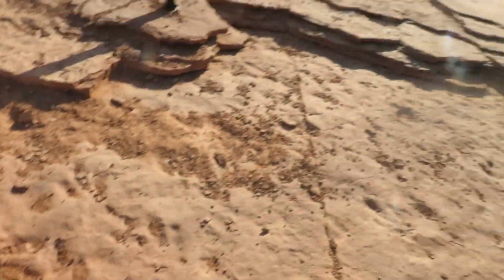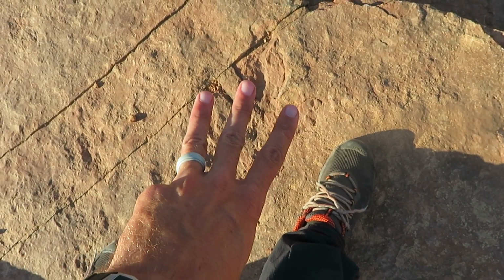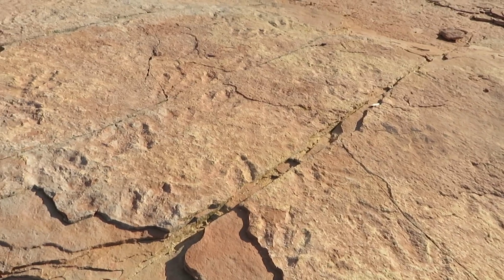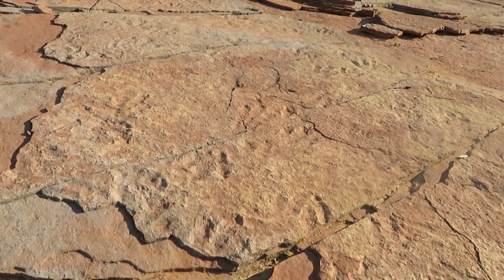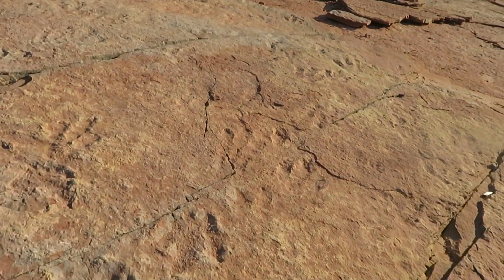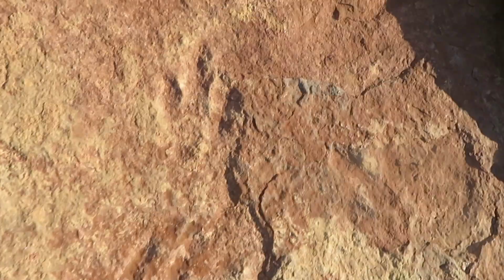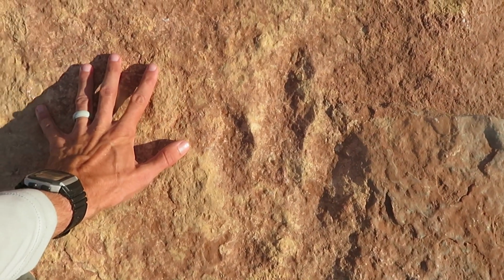There are hundreds of footprints along here. Here's a good sized one, right here. Then here on this slab, I don't know if you can see them, but you can see the indentations if you're looking at it right. Lots of tracks over here. Here's some smaller ones, just a little bit bigger than my hand.